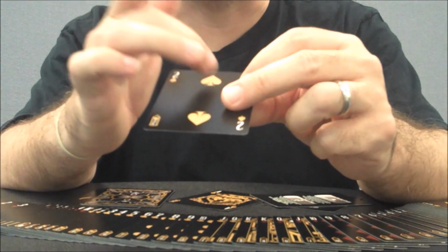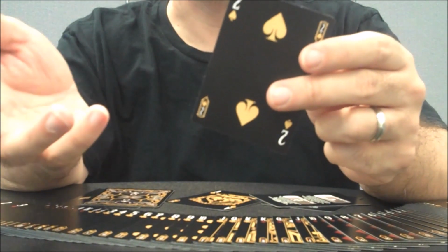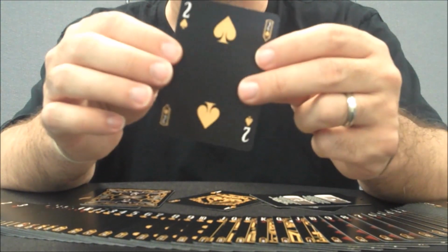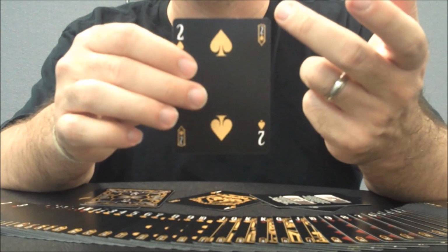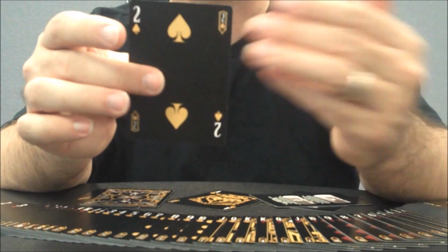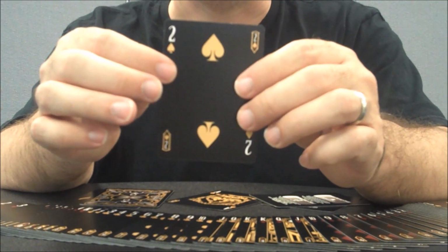Instead of the black pips, you're going to have yellow pips. And of course the red pips will still be red. You're still going to get the same font up in the corners, which is a brand new font. And the other thing you're going to get is the additional pip and index on the opposite side. What this does is it allows the deck to be fanned from the left or from the right. And I'll show you what that looks like right now.